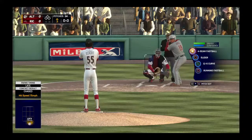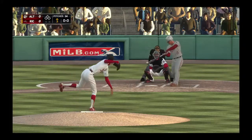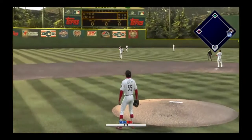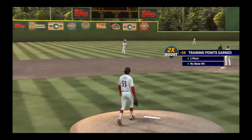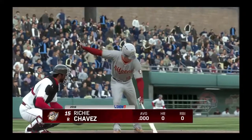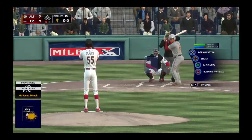Stepping into the box, Barton Ramirez comes in after a day of rest yesterday, so we'll see if it did him any good. Pitch swung on and hit in the air. Lockett is calling for it. He's got it, one away. At the plate, Richie Chavez. Batting ninth, pitcher, Richie Chavez.